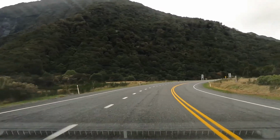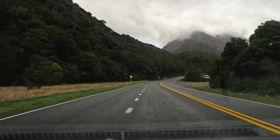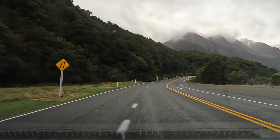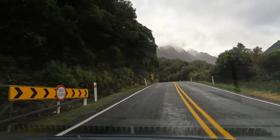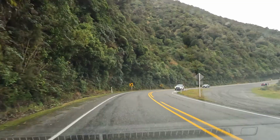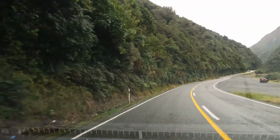Right, guys, this is where it gets interesting. You notice where we come up here, they've got sort of barriers. If the road's closed, then they'll put this barrier across and you can't get across on the left there. See that? Road closed. There's not a lot of room up here, guys, so just remember to stick to the left.